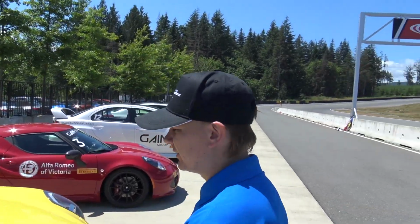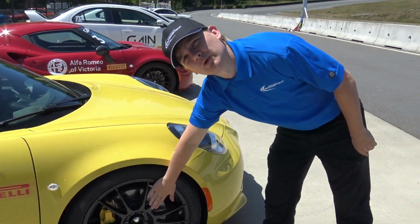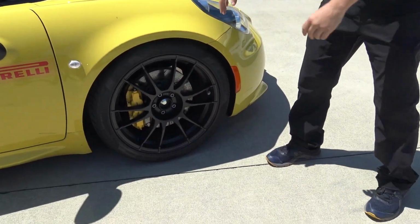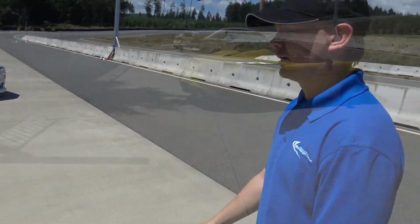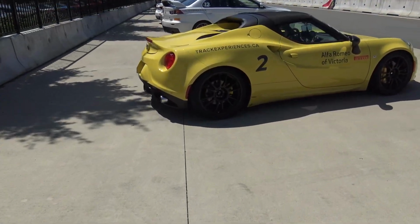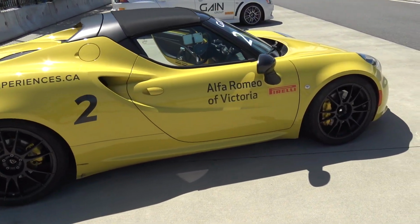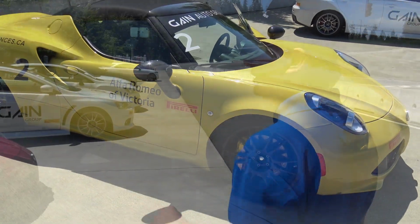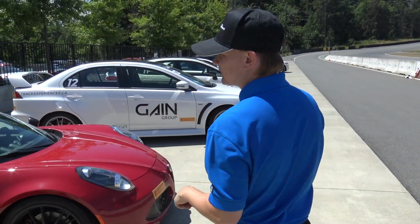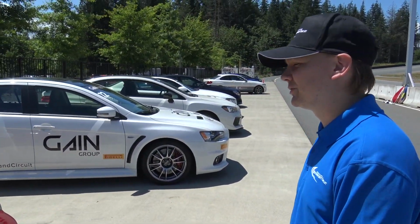So the cool thing about our cars here at the circuit is that they've all been track prepared. They've all got special springs on, special brakes, and special wheels. That just helps us from a function point of view. We do better on the circuit with these cars. The yellow one actually has oversized tires right now. We're running 235s on the front and 245s on the rear, which actually comes with 205s on the front. So they're quite a lot bigger than your standard tires.